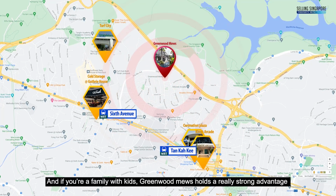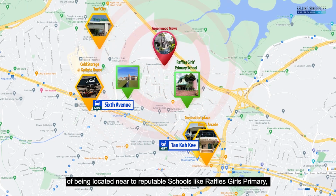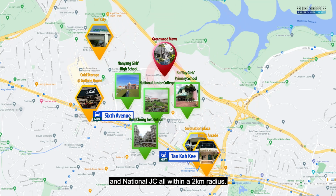If you're a family with kids, Greenwood Mews holds a really strong advantage of being located near to reputable schools like Raffles Girls Primary, Nanyang Girls High School, Hwa Chong Institution and National JC all within a 2 km radius.